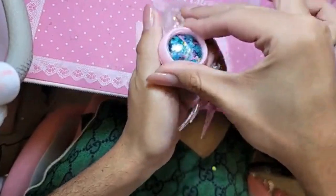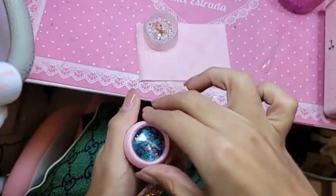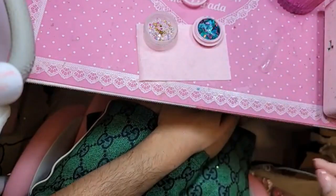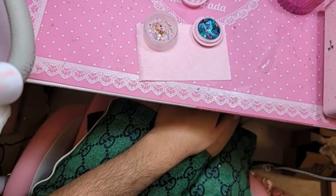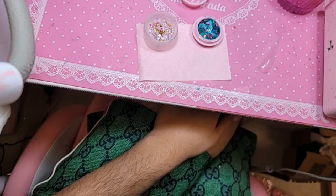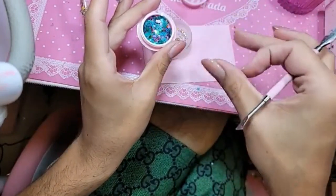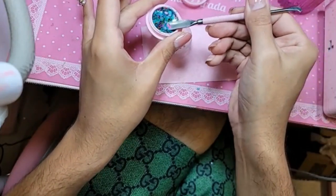So we're going to add, this is our mix that we used using the new Pink Luna, Pink Moon Dream, and also the pink glitter from Venus Star. And I'm gonna mix some of the blue stars from the same set, which is the Pink Moon Dream, just to add a little bit of color to her. I'm gonna pick up a little bit. I don't want too much.